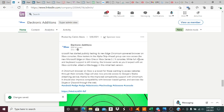While full mouse and keyboard support is still missing, the browser works as you'd expect with an Xbox controller, albeit a little buggy in this initial test version. A Chromium browser on Xbox is a boost for those wanting to access websites through their console. Edge will also now provide access to Google Stadia's streaming service. Thanks to improved compatibility support with Chromium, it should also improve compatibility with browser-based games, and services like Skype and Discord through the web. So that is very, very amazing.